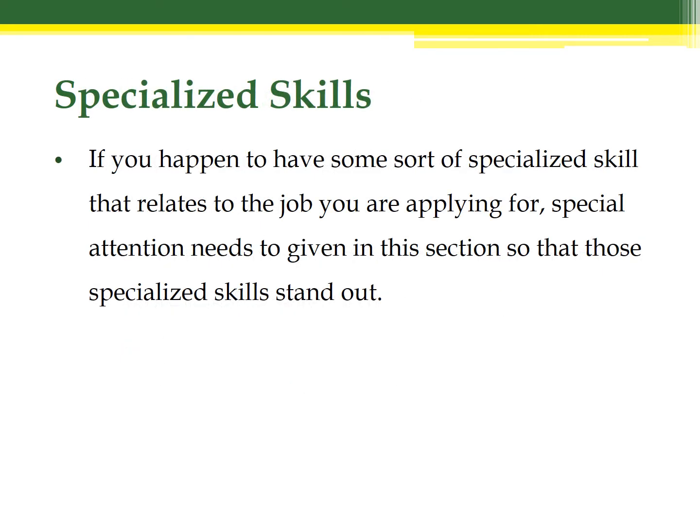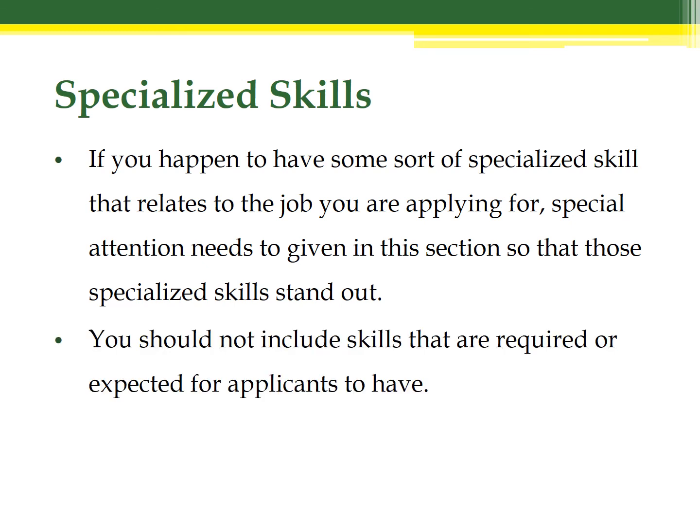If you happen to have some sort of specialized skill that relates to the job you are applying for, special attention needs to be given to this section so that those specialized skills stand out. You should not include skills that are required or expected for applicants to have.